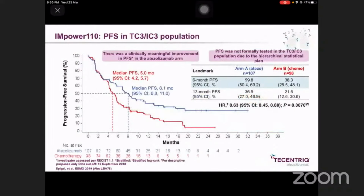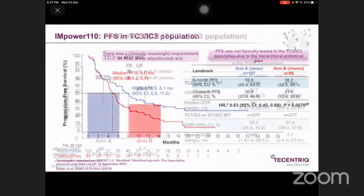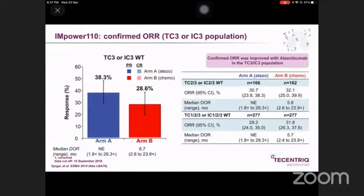Coming to the PFS, again we see a nice separation of the curves. Median PFS shows a benefit of around 3 months. The 12-month PFS benefit is again statistically significant, 36.9% versus 21.6%. So we're getting a good PFS benefit as well. Coming to the responses, it's 38.3 versus 28.6%. And the median duration of response, after a follow-up of around 29 to 30 months, has not been evaluable with atezolizumab, versus around 6.7 months in patients with chemotherapy. That is quite significant.